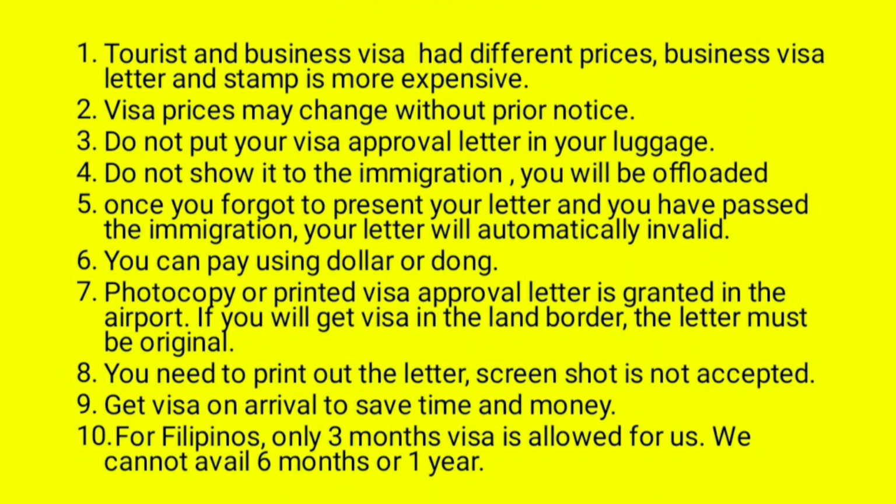Number 9, get visa on arrival and save time and money. Bakit nga ba? Kasi hindi ka na mag-i-exit. Once nag-expire na yung 21 days, hindi ka na mag-i-exit. Kasi kapag nag-exit ka, diba, you need to have a budget para sa pamasahe, para sa iyong visa letter, at para sa iba pang mga gastos at babayarin doon sa border kung saan ka mag-i-exit.